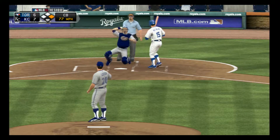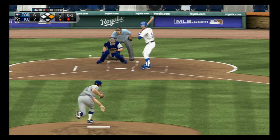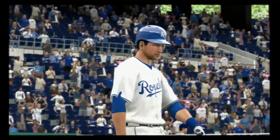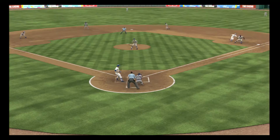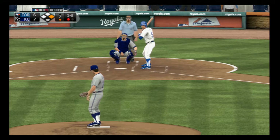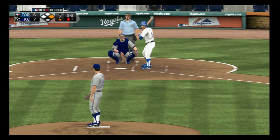And a curveball drops in there for strike 1. Sliced down the line at first, but this will get foul for strike 2. 4 runs here in this half inning. He's set, now the pitch. Breaking ball, that's in the dirt as he takes a ball. Trying to pick up that outside corner, but this misses, and it's back to even at 2 balls and 2 strikes.